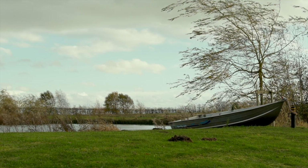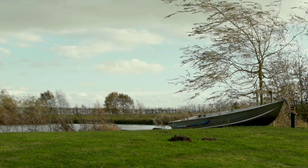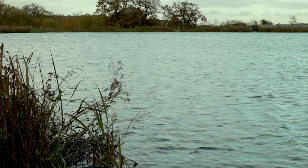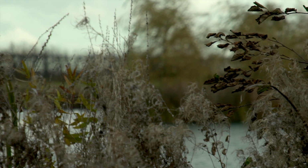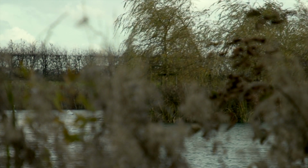Second thing I'll be looking for is, if I knew the lake had weed beds in it throughout the warmer months, I'd probably be looking to fish around the dying weed, because that's going to be holding the heat. The silt's going to be holding the heat. If you've got reed beds, islands, snags, somewhere that the fish can shelter from the cold and tuck themselves away, these are all going to be places where the fish are going to be hiding.